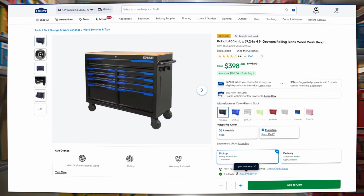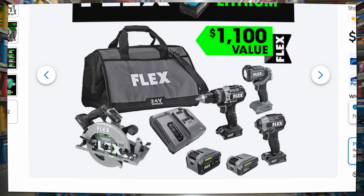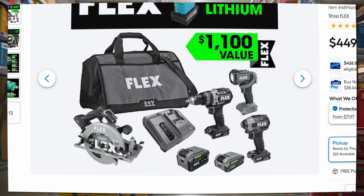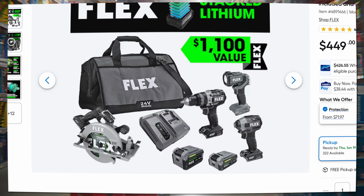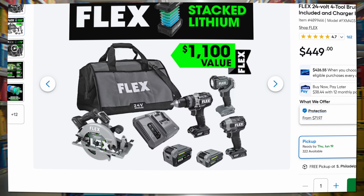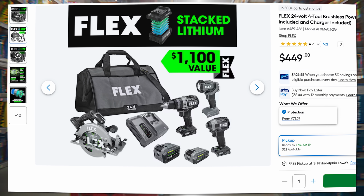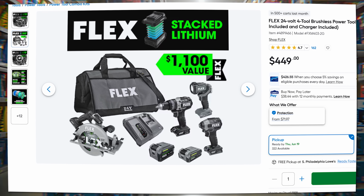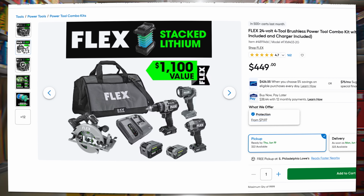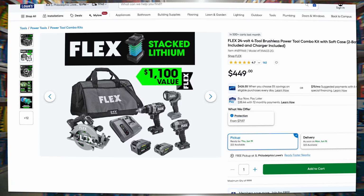Speaking of power tools, right now, Flex has a whole bunch of discounts. You can see here, we have their circular saw, hammer drill, their most powerful impact driver. It's a flashlight, one of their most rapid chargers. Their stacked lithium battery packs, a 6 amp hour and a 3.5 amp hour, in a bag. It's $1,100 worth of batteries, chargers, and power tools. They've discounted it all the way down to $449 right now for Father's Day.